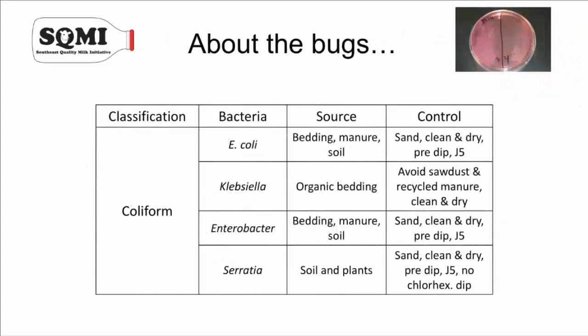There are lots of different coliform bacteria that can cause mastitis. These are all gram-negative bacteria. All coliforms are gram-negative bacteria, but not all gram-negative bacteria are coliforms. However, the coliforms are most likely to be causing clinical mastitis in dairy cows.